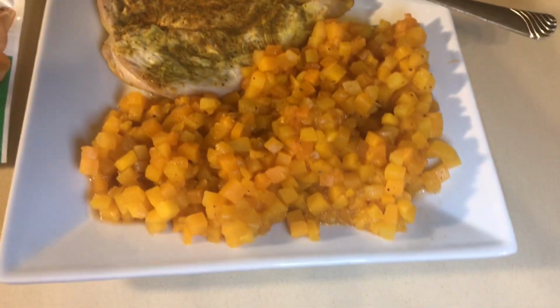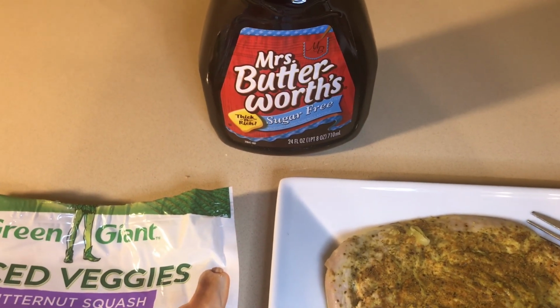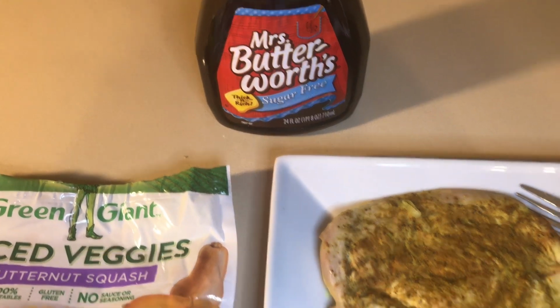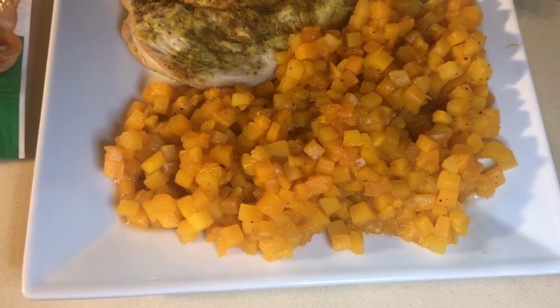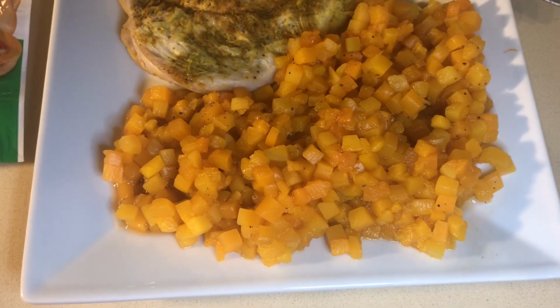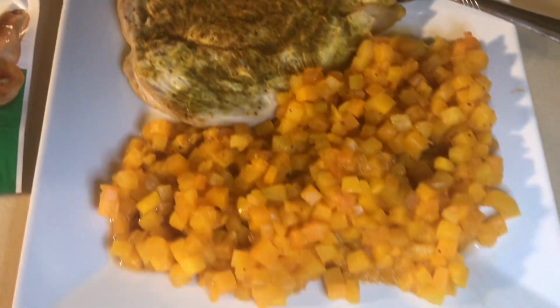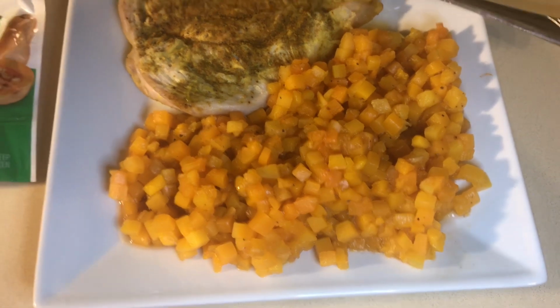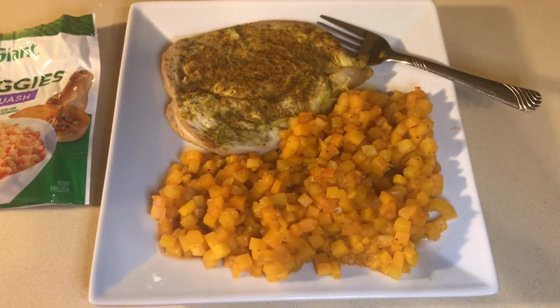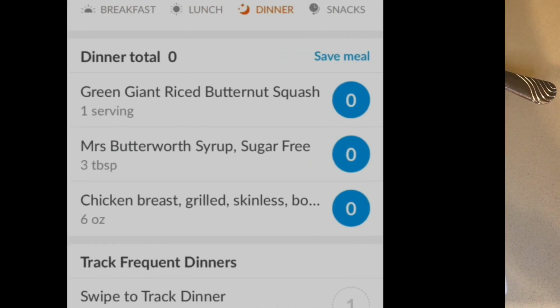And so what you do is I took the butternut squash, and I took 3 tablespoons of this Mrs. Butterworth's, which is 0 points, and I put it on there, mixed it through, put a tiny bit of salt and some pepper, and mixed it up, put it back in the microwave so it could really marinate in there. So you have this delicious chicken, and then you have a sweet butternut deliciousness next to it. And this whole plate is 0 points. So I hope you enjoyed this dinner, and I will see you at dessert time.